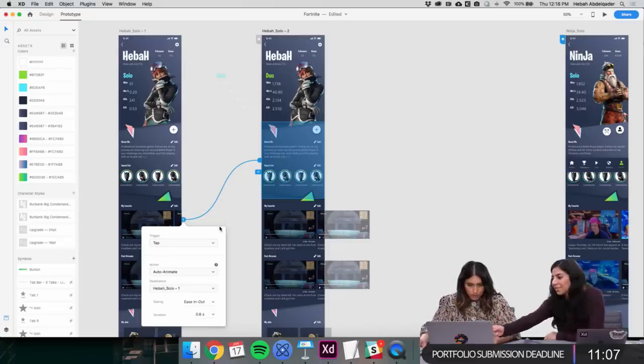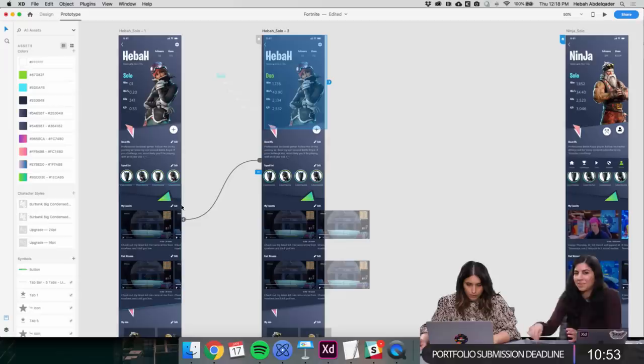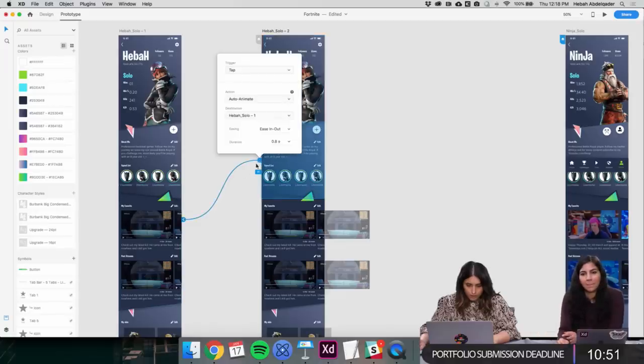I think you should bring the square that's underneath. If you select tap, you might have to tap down here, but if you select up here, then you can just tap from up there. Okay, thank you, just so it's not underneath. How do I get rid of this guy?